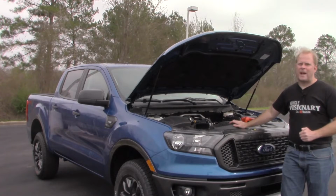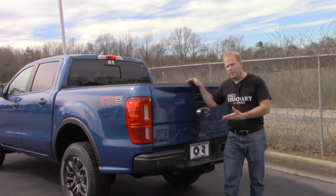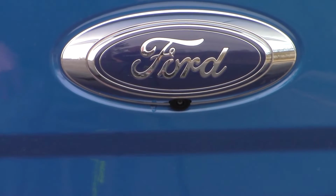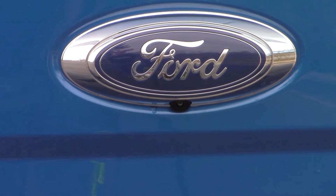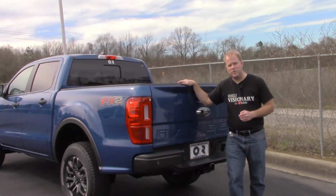That's a nice feature to have on any vehicle. And like I said, you have a lockable tailgate. You can lock it with the remote. There is also a key hole right here. You can use that to lock or unlock depending on what the situation is or what you wish to do.